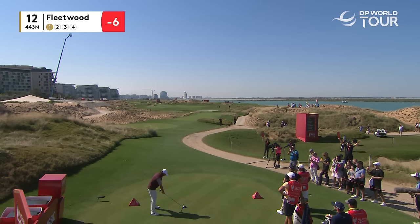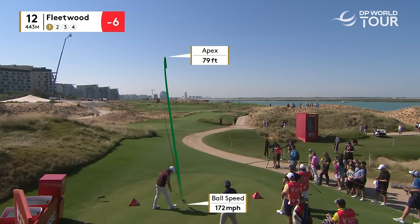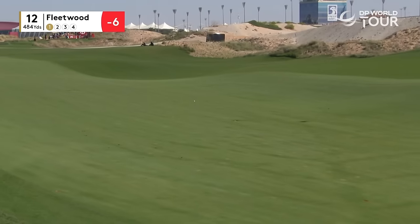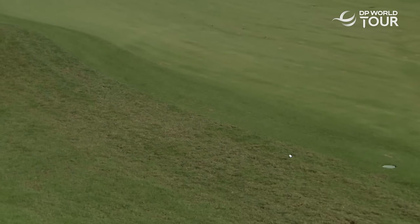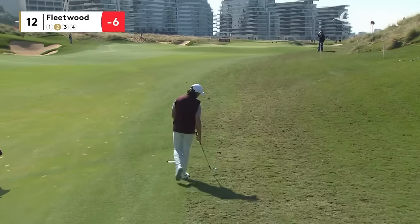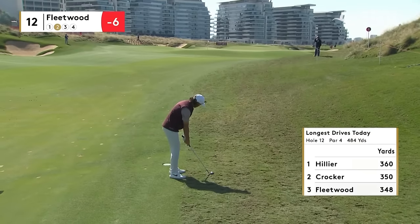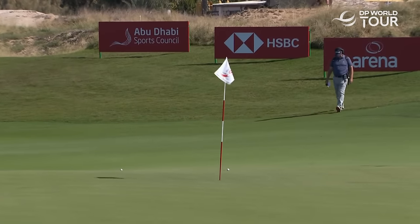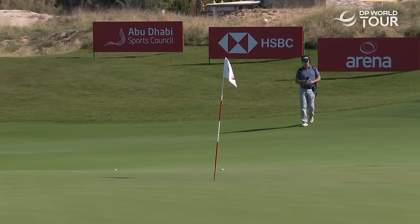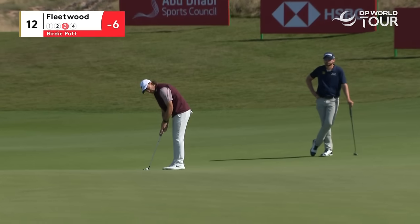Driver for Tommy. Is he going to take that bunker on? This one definitely down the middle. I thought it would come back left, it didn't. 120. There is another little slope behind this pin as well, so you've really got to be spot on. It really tests you, this Yas Links. Not too bad from Fleetwood, must have looked good to him. Just comes up a little bit short. Good chance. Apologies for losing the picture there momentarily, but it was a good shot worth waiting for, Fleetwood.